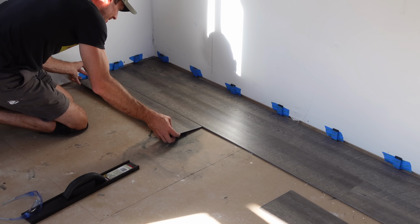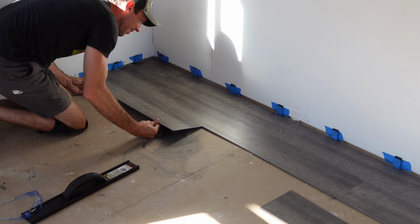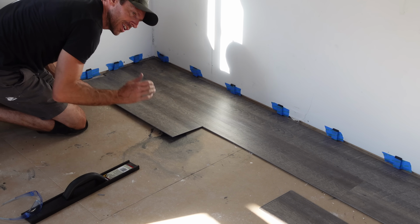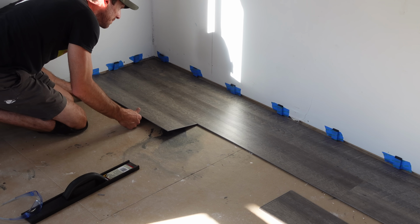It's not that hard, but it's not that easy either. You're just constantly fighting it. When you actually get it to flop in perfectly, there's no seams, you know you've done it right, but I think we're gonna have some seams.